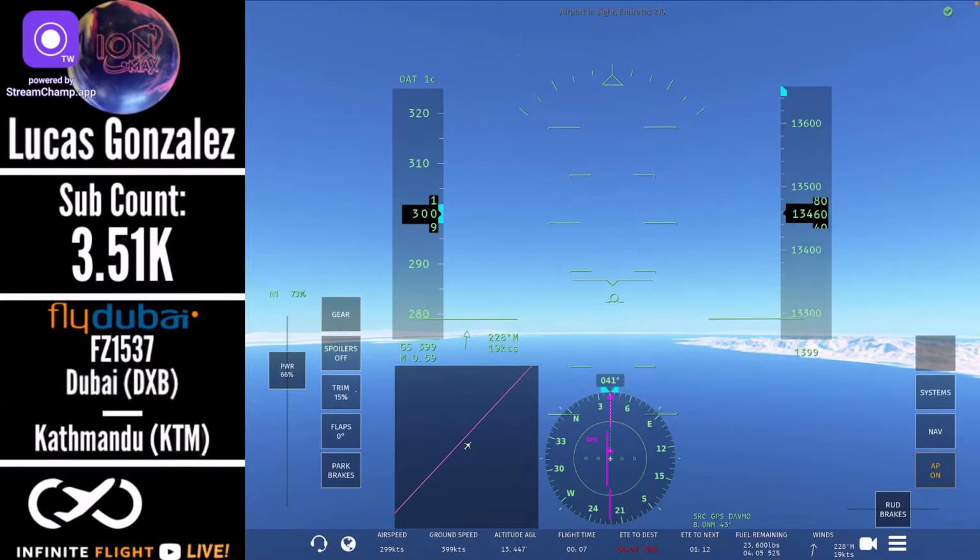Roger. Emirates 210. Honestly, one day when the A321neo comes out, I think Cleveland to Dublin might be a good flight to do. Contact Dubai Tower on 126.77, Emirates 210. That'll be a good flight to do on the A321neo, Aer Lingus, Cleveland to Dublin. What do you guys think?